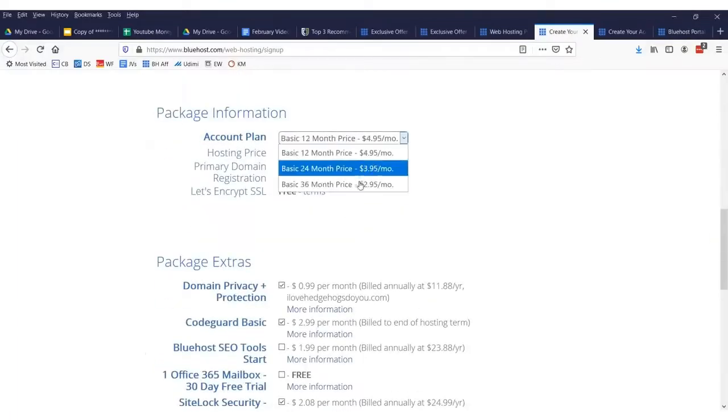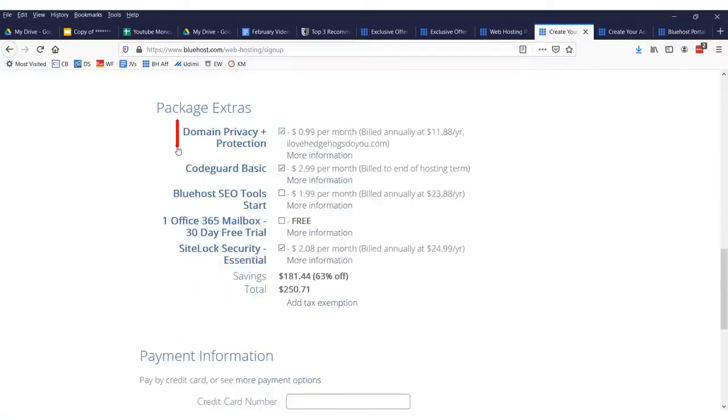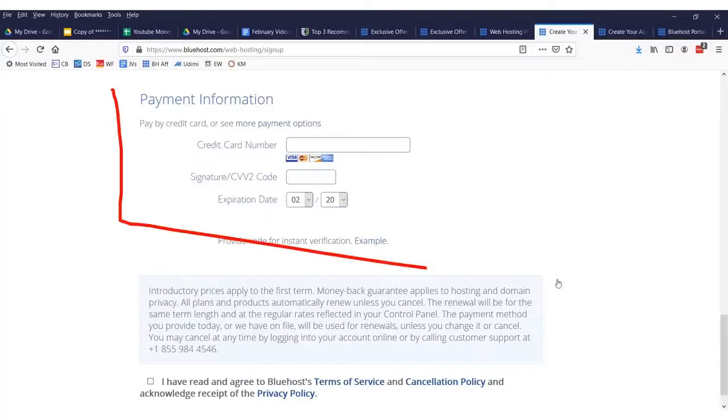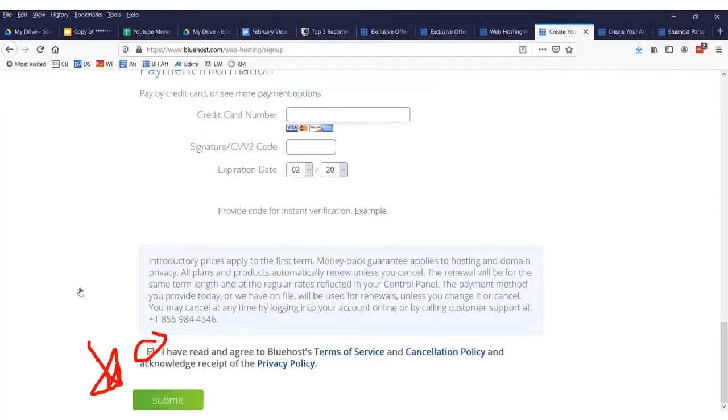Now, I suggest you register for the cheapest plan, which is the $2.95 for 36 months. You get your primary domain registration for free. I also suggest you sign up for the domain privacy plus protection. Otherwise, you're going to get a lot of spam emails. You're going to get a lot of spam calls. Trust me, you don't want this information out there. I would just keep that checked. Everything else, I would just leave unchecked. You don't need any of that other stuff. Just the privacy and the cheapest plan. Then you need to enter in your credit card information to set up your website. And you click submit right there.